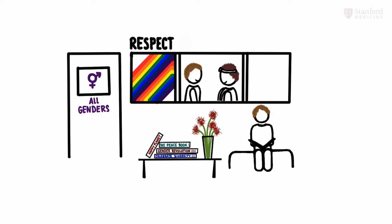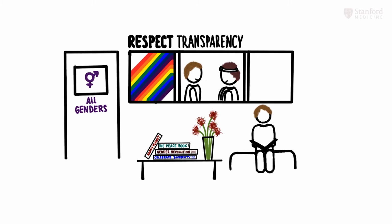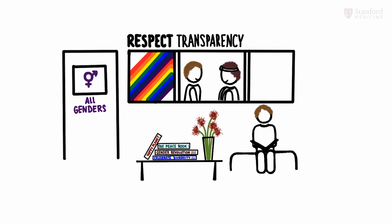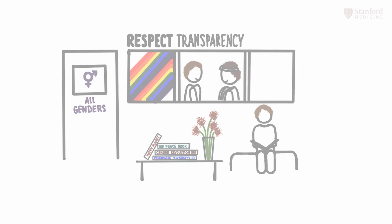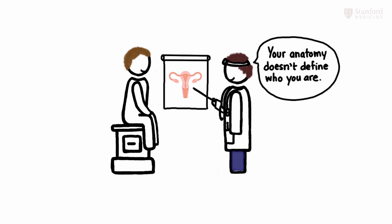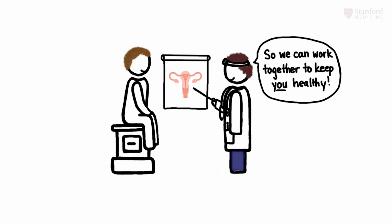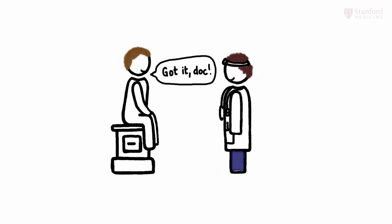Many healthcare providers also emphasize transparency as an important part of establishing a trusting relationship between themselves and their patients. For example, when a physician explains to a patient why they need to know certain information or why they may be ordering a given test, this strengthens the doctor-patient relationship.